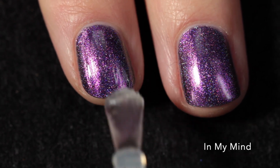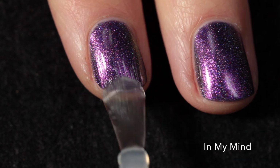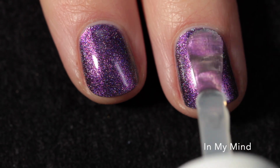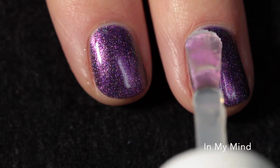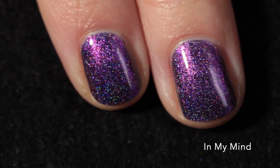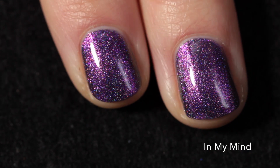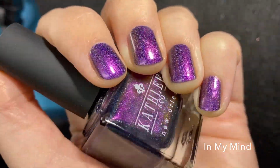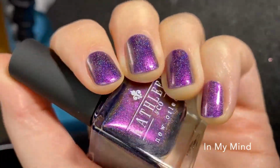This one, I actually was able to get opaque in 2 coats. I guess this particular formulation was a little more opaque for me, and I definitely recommend a glossy top coat for this to bring out the shine and also let that hollow work its magic, which hopefully you can already see those rainbows.